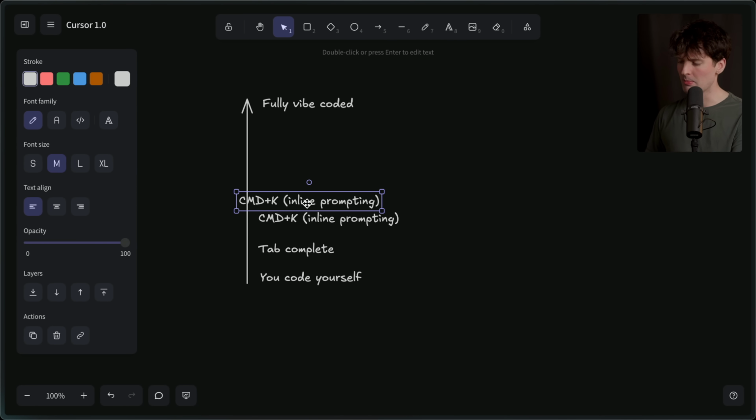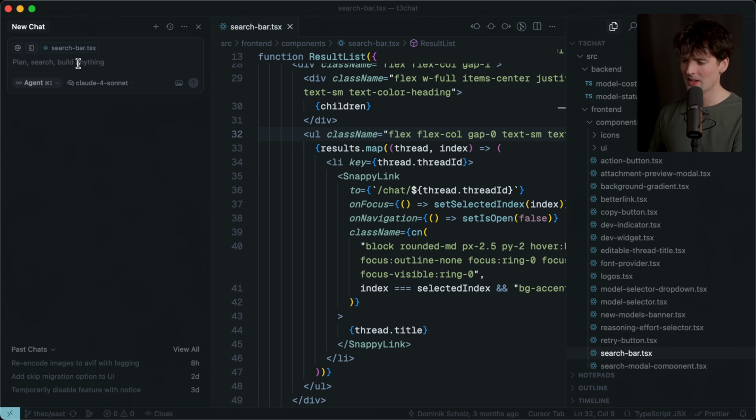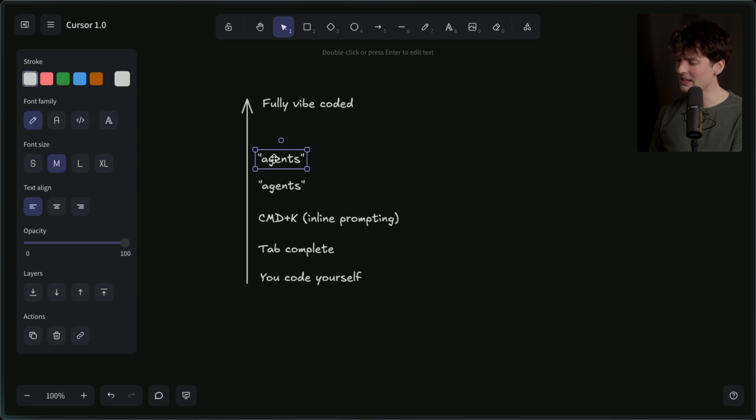Then the next step is agents. This is the Command I experience. It's when you tag in different files, you tag in different contexts, and you say, hey, make this change, or you give it a plan, or you ask it for help making the plan. That's a deeper step in letting the AI do more and more and take over more and more of the process. Then there is background agents.